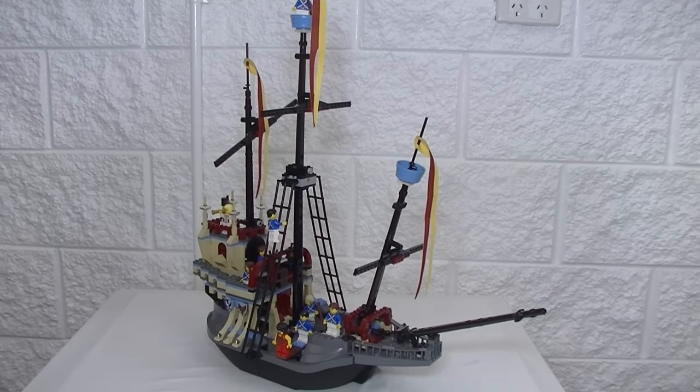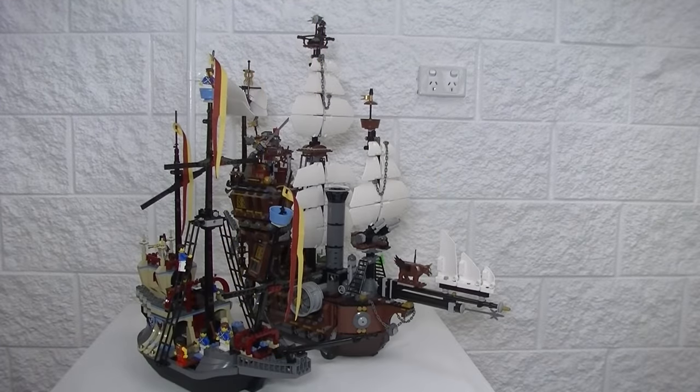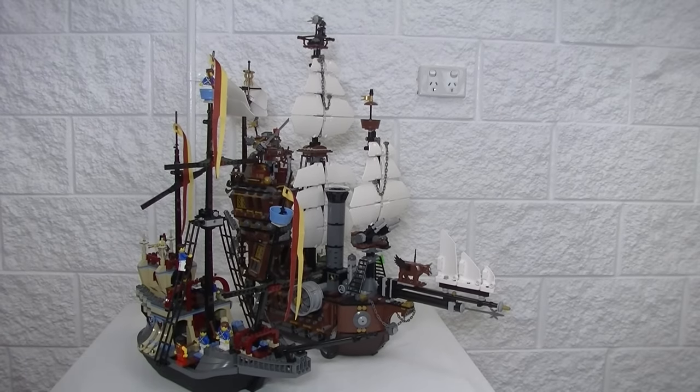So let me grab the Sea Cow now and let's have a look at that. Okay, and there we have it. So like I said, totally unfair comparison, but the overall size, it gives you a good idea for that. I mean, overall dimensions isn't too different to the Durmstrang. So obviously the Sea Cow's got a lot more built onto it. It really is a beast, that Sea Cow. Anyone that's got that set knows what I'm talking about.